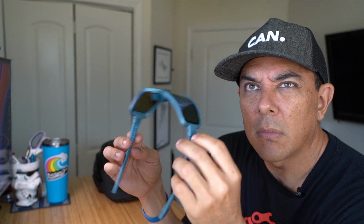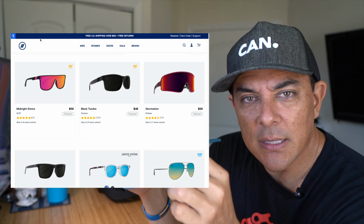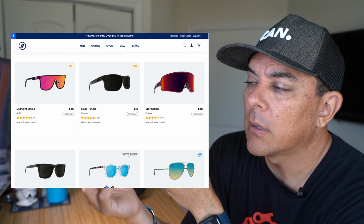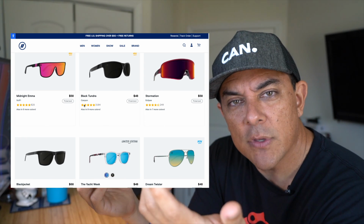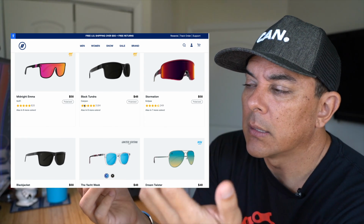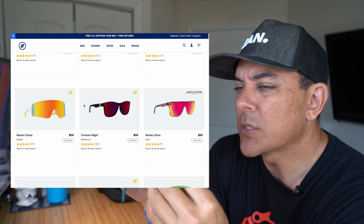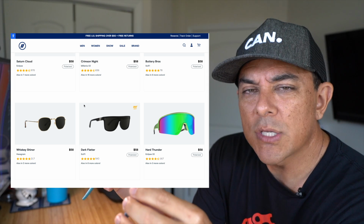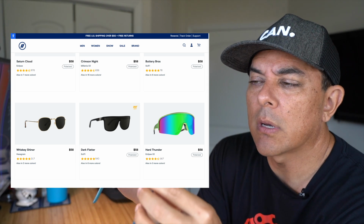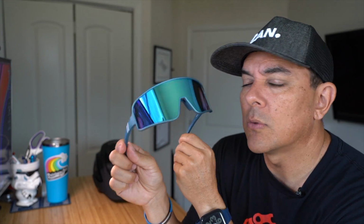They're more on, I would say, the fit side. So if you're active, a lot of their designs are colorful like this. They do have the traditional black lenses, but a lot of them are colored. And so there's a ton of different options out there. And they range in price from about $48 on up. This was $58. This is again called the Rainwalker.